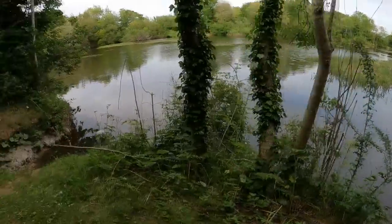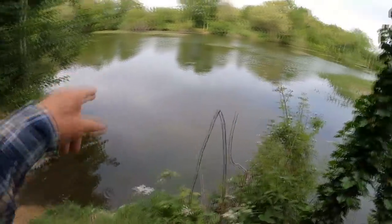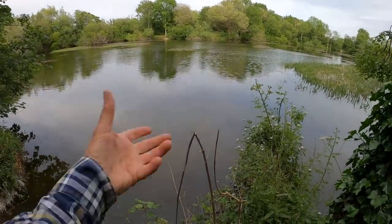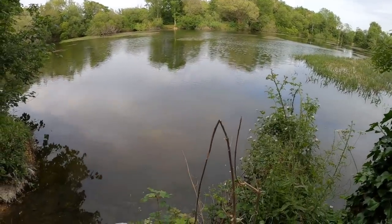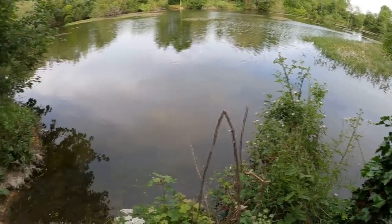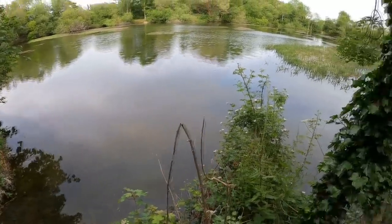But Les did say this end, although there's a nice swim here, is very shallow. I can see lots of little perch. They're like 4 inches long. And obviously they're loving the worms. They're just zooming along there, a shoal of them. Other than that, zipperini.